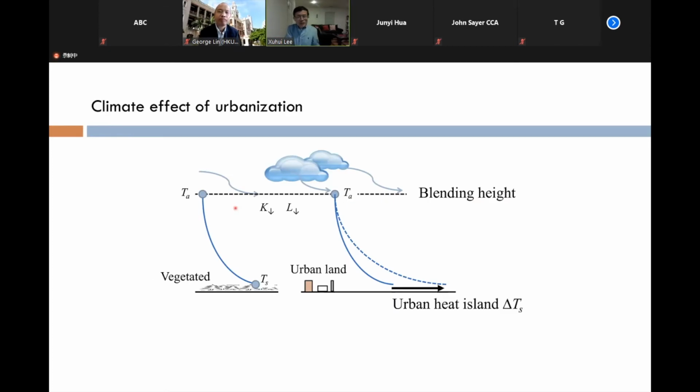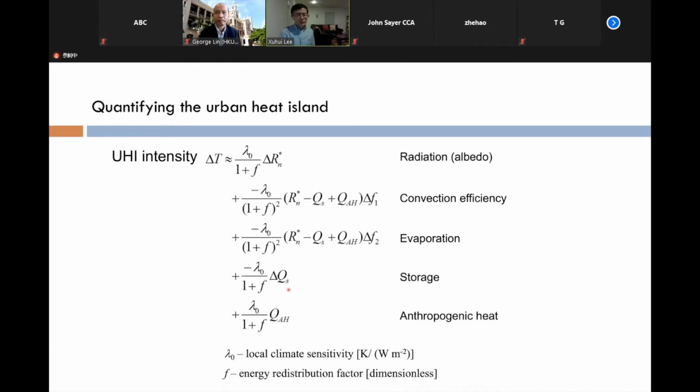And so the same theory can be easily extended. The theory developed for deforestation can easily be extended to study the local effect of urbanization, so urban heat island. Basically, this framework is just the temperature difference between an urban land parcel and the adjacent natural land parcel, right? And so this is the predictive model that we came up with. The urban heat island intensity is basically a sum of component contributions from change in albedo, this is the reflectivity of sunlight, convection efficiency, evaporation, storage, and anthropogenic heat, right? I don't have time here to explain all the symbols, except to point out that F here is the energy redistribution factor I spoke about a few slides ago.